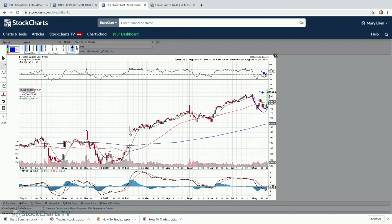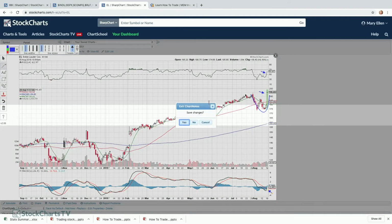Take a look at this RSI now in positive territory, MACD black line up through the red, poised to go into positive territory. So we have a number of characteristics that would argue that Estee Lauder still has upside, despite the fact that it's up over 9%.